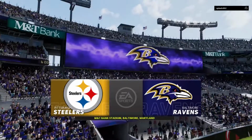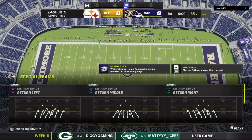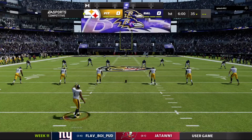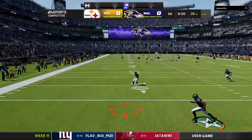And we are at M&T Bank Stadium down near the inner harbor of Baltimore. The two teams emerging from their respective tunnels a minute ago to the approval of this Baltimore crowd. They're all set as the Ravens will match up with the Pittsburgh Steelers.